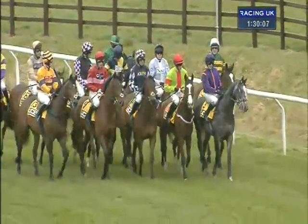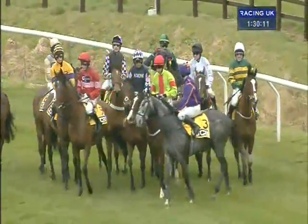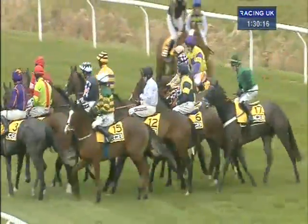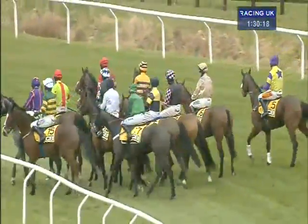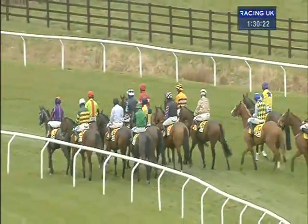So the runners are circling prior to the opener on the final day of this year's Cheltenham Festival. We've reached post time of 1:30 for the JCB Triumph Hurdle. So let's head high up into the stands for the first time this afternoon. We're waiting for us, we say a very good afternoon to Mark Johnson.